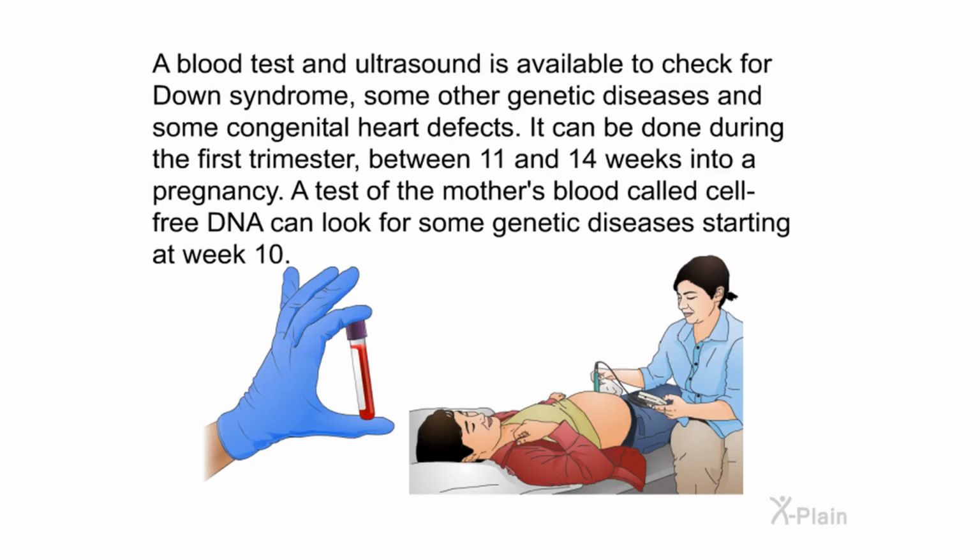A blood test and ultrasound is available to check for Down syndrome, some other genetic diseases, and some congenital heart defects. It can be done during the first trimester, between 11 and 14 weeks into a pregnancy. A test of the mother's blood called cell-free DNA can look for some genetic diseases starting at week 10.